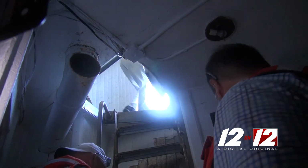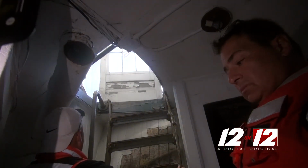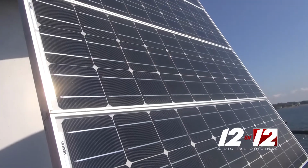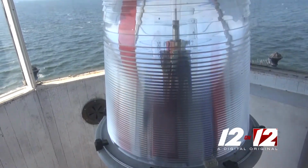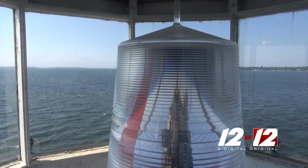Shekarchi walked around the light inspecting old and new components. This is what provides the power today, solar. In order for it to remain a navigational tool, the decision has to be made whether you want to save it or replace it or fix it into a point where it continues to do what it needs to be done.